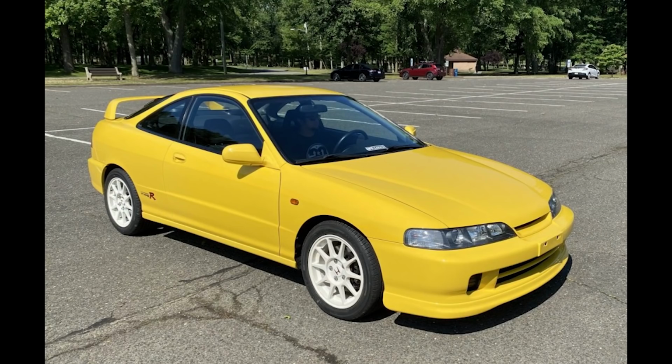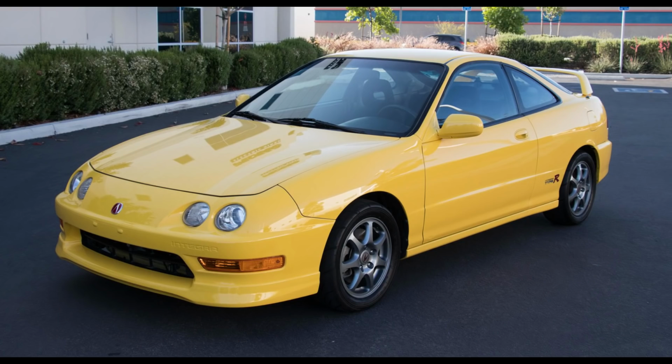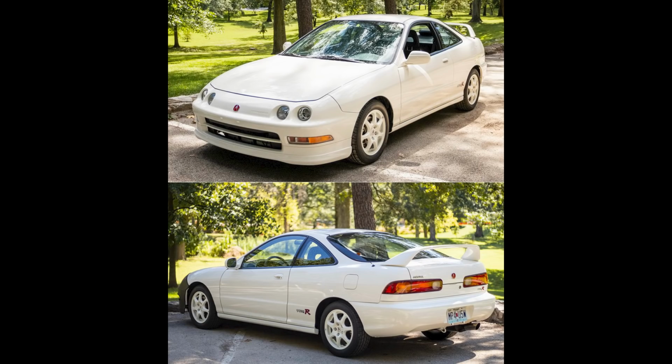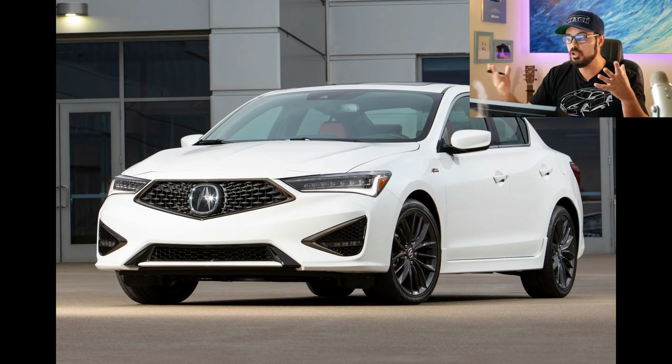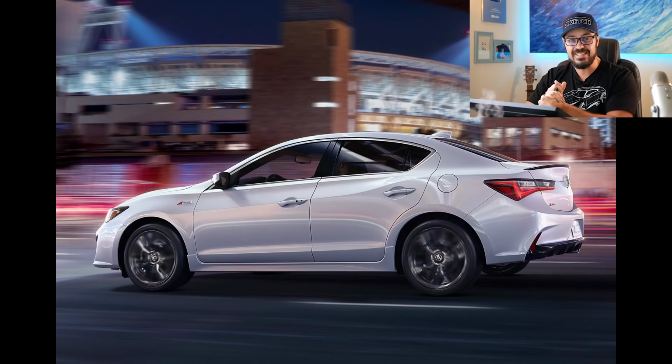Because when I think of an Acura Integra, this is what comes to mind: a small, nimble, sporty two-door coupe with a full-size wing on the back. And this 2021 Integra just isn't it. This looks like an ILX facelift. In fact, I think the ILX could work even better here as a new Integra, since it actually has more of a boot design in the rear.